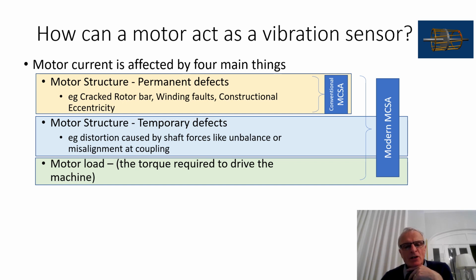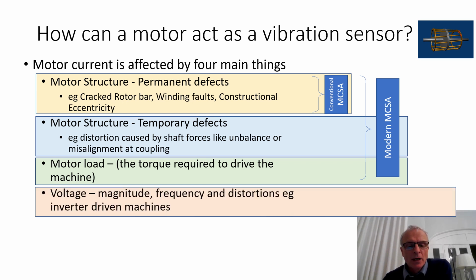But those three factors are not the only factors. In fact, they're not the key factor that affects the current drawn by a motor. The key factor, if you think about it, is the voltage. If you didn't have any volts, you wouldn't have any current. If you had volts of a different frequency, you'd have current of a different frequency. And crucially, in the sphere of condition monitoring, if you have a distorted voltage, you'll get a distorted current.